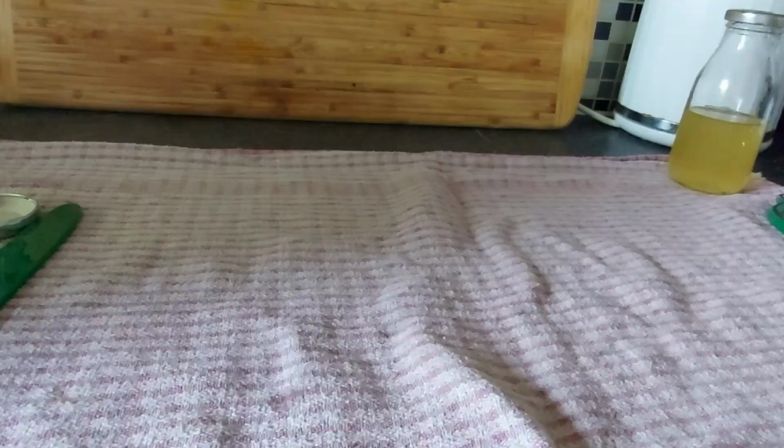Now, this is a very basic canning thing to do. If you are going to can in the future, make sure you use a reputable recipe. It's really, really important. You can't just wing it. You need to make sure your ingredients are correct for the right canning method.